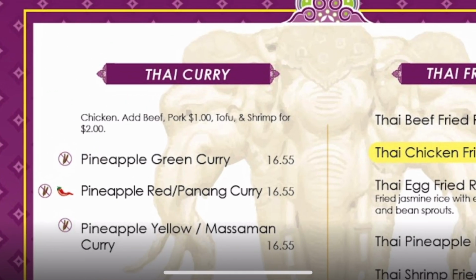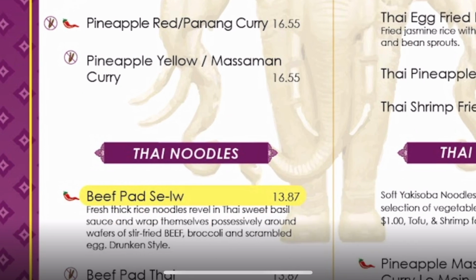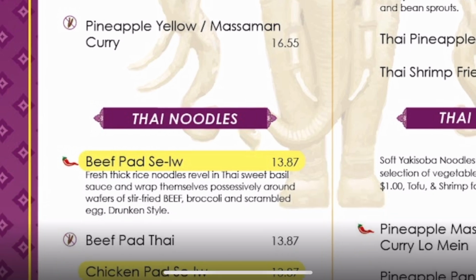We got the Thai curry, chicken and beef, pork, $1. Tofu, shrimp, $2. Pineapple green curry, pineapple red curry, pineapple yellow, massaman curry. Thai noodles. Oh, I love Thai noodles. Thai chili. Would you like some noodles? Beef pad see ew. Yeah, ni hao. Very good. We got the fresh thick rice noodles revel in Thai sweet basil sauce, wrapping themselves possessively around wafers. What is this? Is this some kind of domestic relationship issue between the sweet Thai basil sauce, which is wrapping themselves possessively around the wafers? Oh, they're not going to let go.